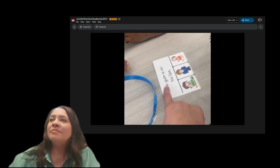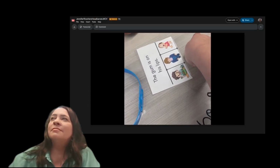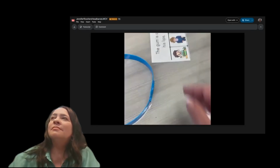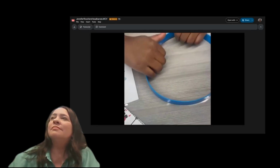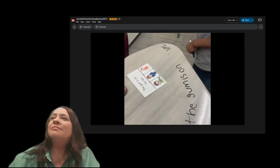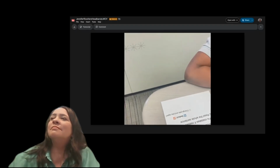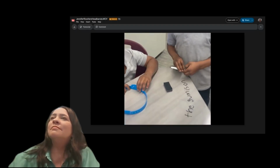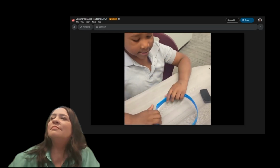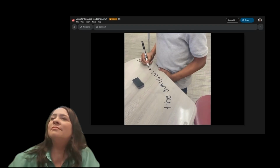What's this word? The gum is on his. It doesn't say his. What's that word? Does this say his? Say the sounds as you write it. You were so close. You almost had it. What word again, Road? Let him stretch it out for him. Say his. There we go. Say the sounds as you write it. What's the first sound? Say it.